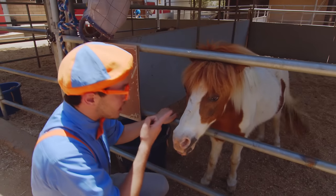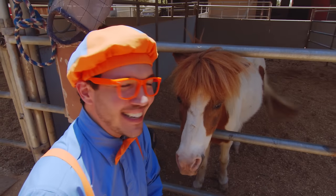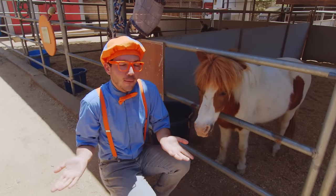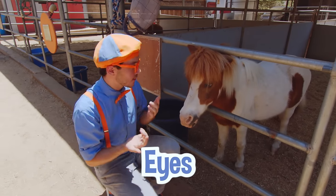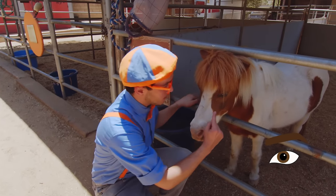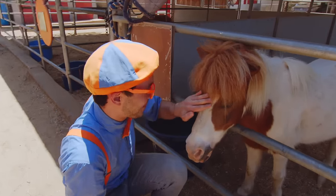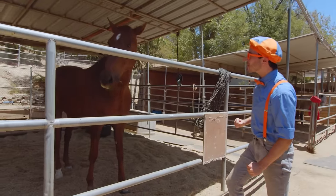Hey, and look at this. Jasper's eyes are different colors? Whoa! That is a really big word called heterochromia. That's a big word that basically means someone has two different color eyes. Yeah, this eye is the color brown. And this eye over here, whoa, it's the color blue. Whoa, you have really pretty eyes, Jasper. Whoa, this horse is so big and so beautiful.